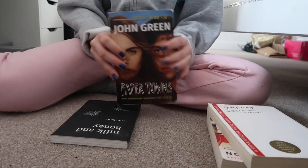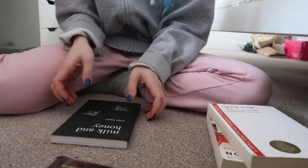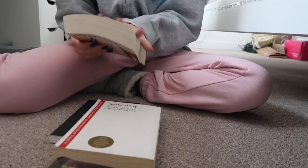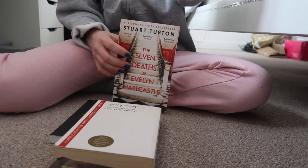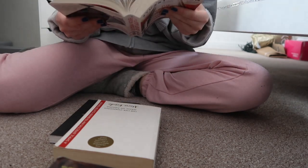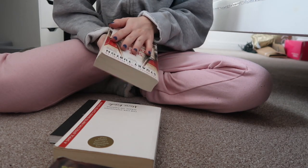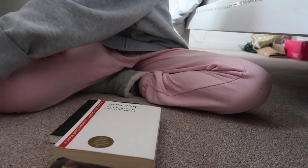I'm also gonna try and sell Paper Towns by John Green. I'll try and sell that one. And then I have The 7 Deaths of Evelyn Hardcastle, which I just finished reading. Like, I was like, I want to read it by the end of 2020, and I finished it on like the 1st of January. I'm going to keep this book as well because it is another book that I want to read again because I think I will understand it better the second time reading it through. So we're going to hang on to that one.